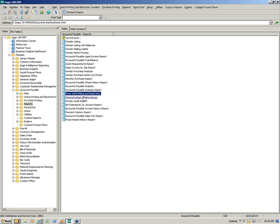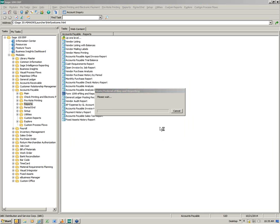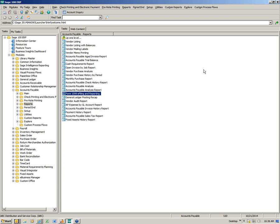So once I do that, if I was to go back in there now, I would go to history, and then if I accepted it, I think I needed to change the year. See how it's got the history? So now I can actually come back in and do edits if I need to, and then reprint, etc. So once you're completely done, it goes into a history file.